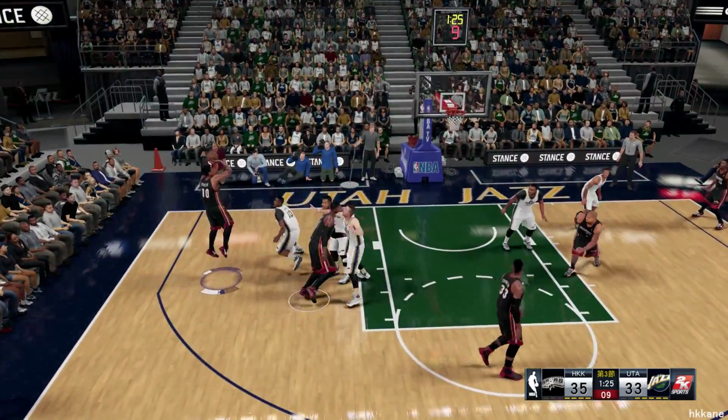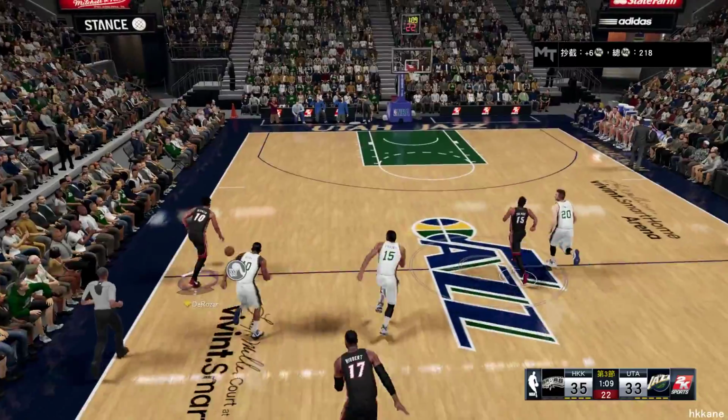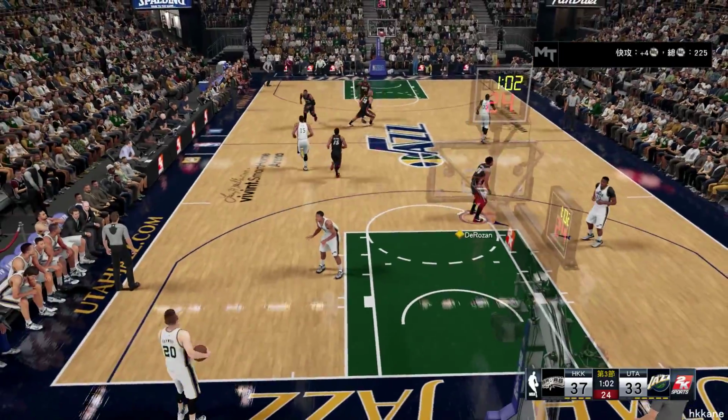Hibbert with the screen. Shot on the wing. DeRozan can't get that one to fall. Outside Favors. Tipped away. It's stolen by DeRozan. And the dunk to finish it off. A beauty. That's how you make an impact with defense.